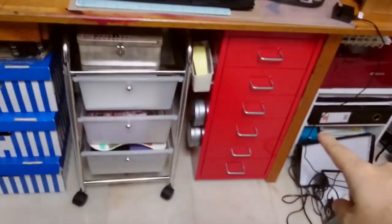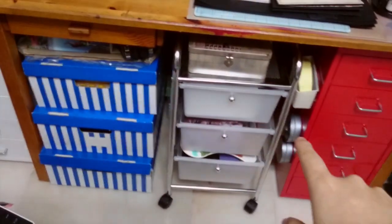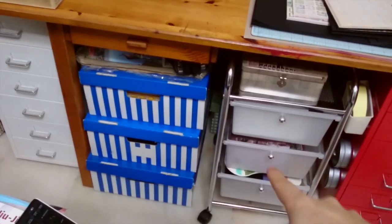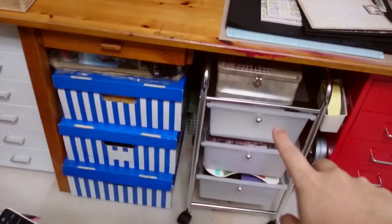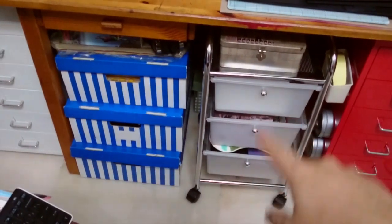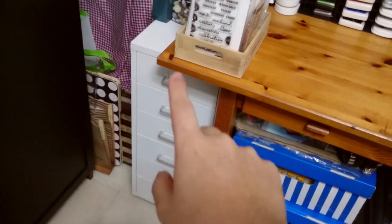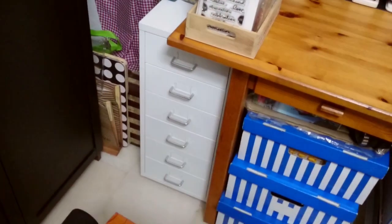Okay, these are metallic drawers from IKEA where I keep my stamping stuff. Here I keep my wooden stamps in this metallic box first, and then I slot them into the different drawers, as well as some of my steel dies for Sizzix. My paper trimmer is there. Some of these contain my punching tools and stuff like that.